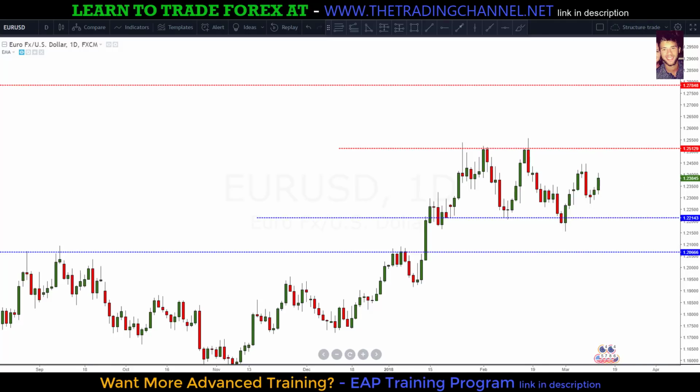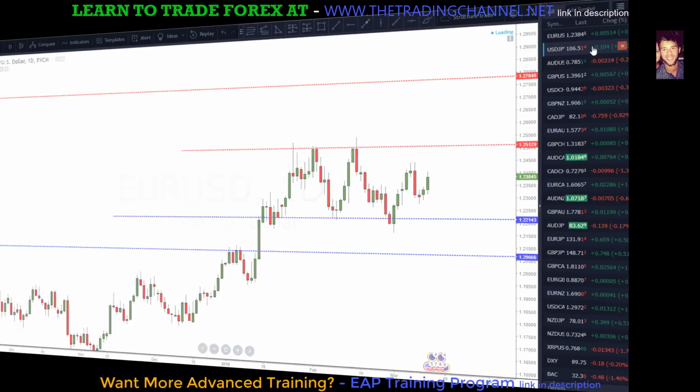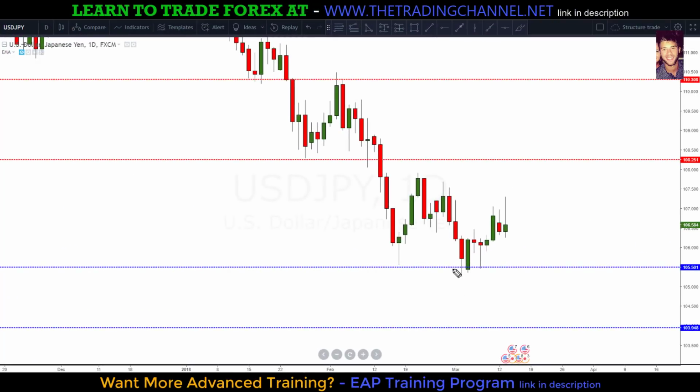Let's go ahead and move on now to our next pair, which is going to be the dollar yen. So here on the dollar yen last week, guys, we talked about this level 105.50 as being possible support yet again. We did acknowledge that this market was in a heavy downtrend, and we said that we would need a pretty powerful entry reason, like some type of double bottom entry reason, right at this level before we could go long.